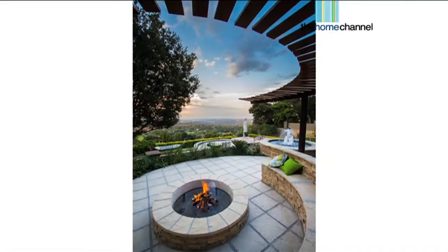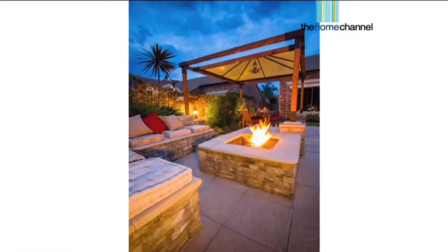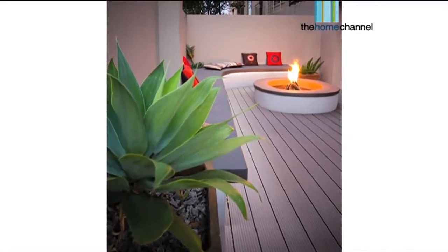It's almost like if you were on your own and there was a fire, you'd feel like there's someone with you. So the way that we design our gardens, we take a holistic approach. We don't just look at the planting, we don't just look at a water feature, we look at everything together, see how the client's going to use the space, and we try and incorporate as many of the elements which relate to their taste and to their lifestyle as possible.